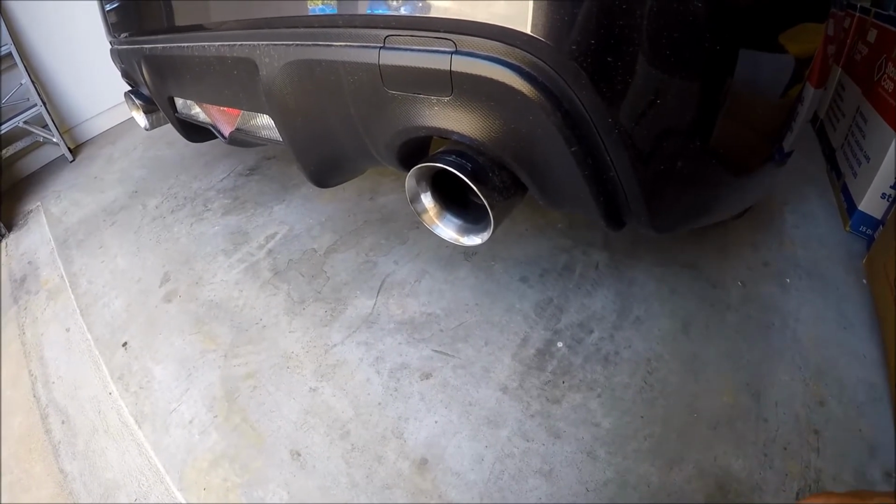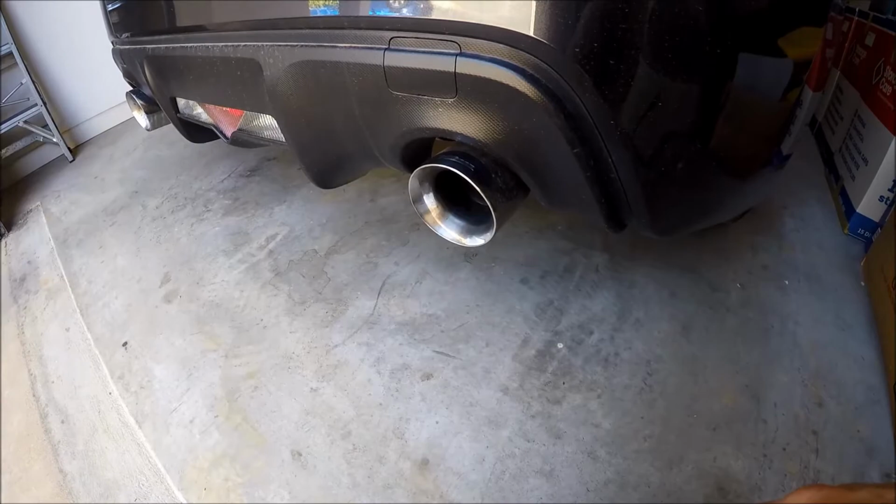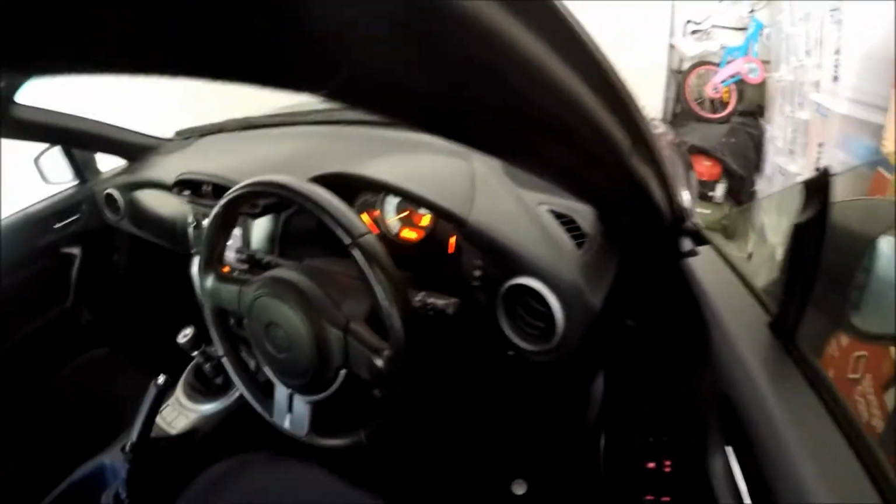Can't give it a rev because it's only me here. It's actually a 3-inch exhaust, which is a little bit too big for a car that's naturally aspirated, so I'm guessing it was either forced induction or was going to be. Excuse all the dirt around here too. I've got to clean everything and trim it up.